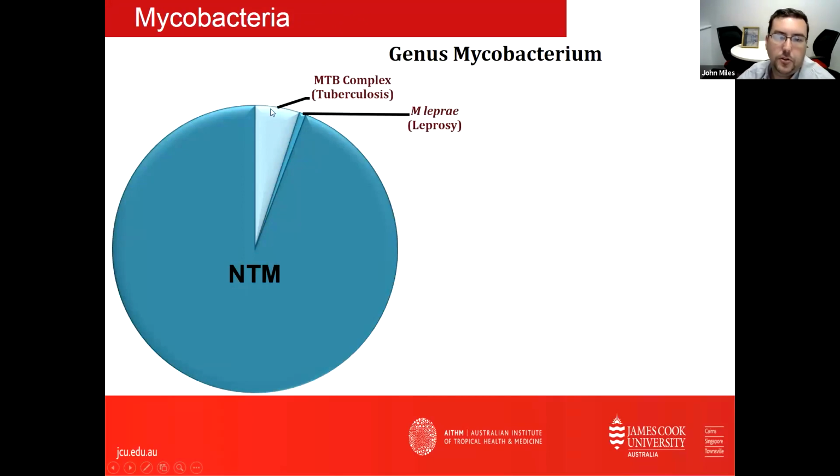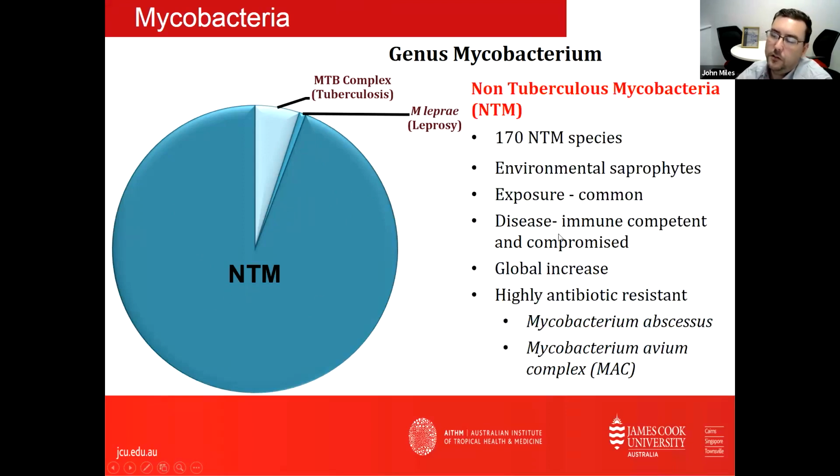Now, most people are aware of tuberculosis, but most of this genus is made up of what's called non-tuberculosis mycobacterium. We know of at least 170 different NTM species. They're found in the environment. They're found everywhere, on your skin, on the desk, in water sources. Over the previous decades, they only affected people that had a problem with their lungs or if they're immune compromised. But we're now seeing a global increase, and these are more antibiotic resistant than TB. And the two largest problems are Mycobacterium abscessus and Mycobacterium avium, or MAC.